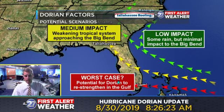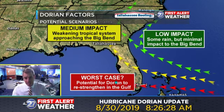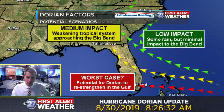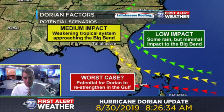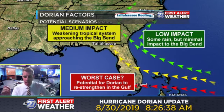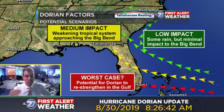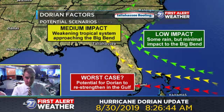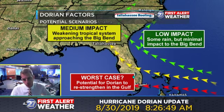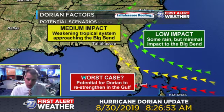That red track, again, I don't want to make comparisons here, but that's kind of the same path that Katrina took, and that's the same path that Andrew took. And if Dorian does make landfall as anticipated at its forecast now, it would be the strongest landfalling hurricane on the East Coast since Andrew. Again, that's '92. That is 27 years ago, and Florida sees a lot of hurricanes. So worst case scenario for us would be something like that, where Dorian could spit back out in the Gulf.